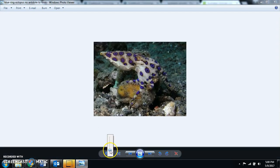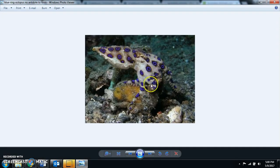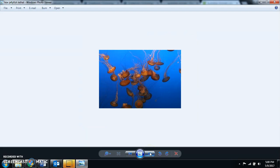This one, see these blue rings right here? This is called a blue ring octopus. I realize it's not the most creative name. It is very poisonous, even though it's not very big. And there's no antidote to the toxin, the poison that this thing has. But it is cool looking. The box jellyfish, these can also be deadly if you get stung by a bunch of these.